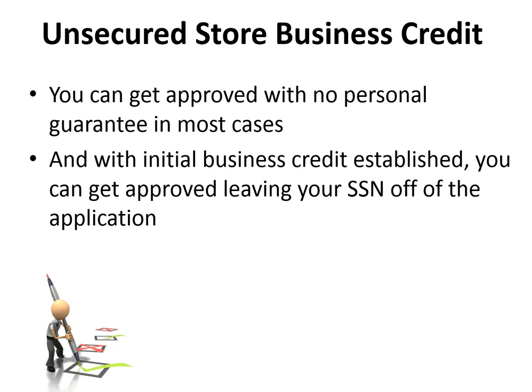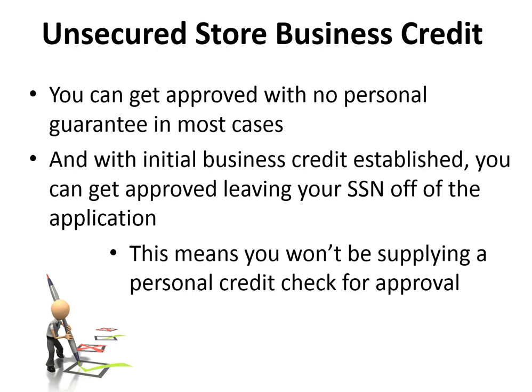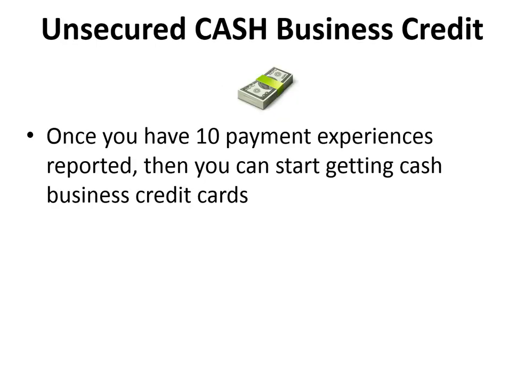So almost all major retailers will give you the option of a no personal guarantee account. Some of them will make you have longer time in business and more revenue, but most of them will not. And again, since you're leaving the social off the application, there's no personal credit check involved because they don't even have your social to pull your personal credit.